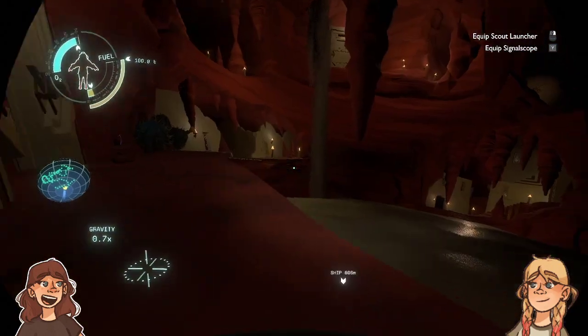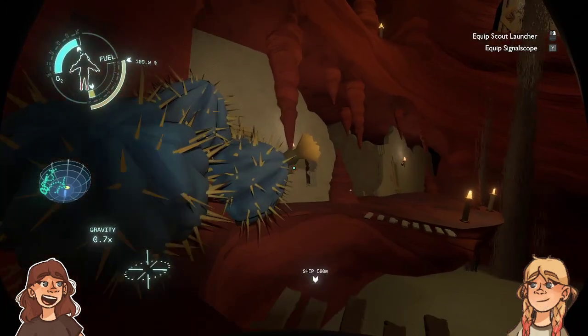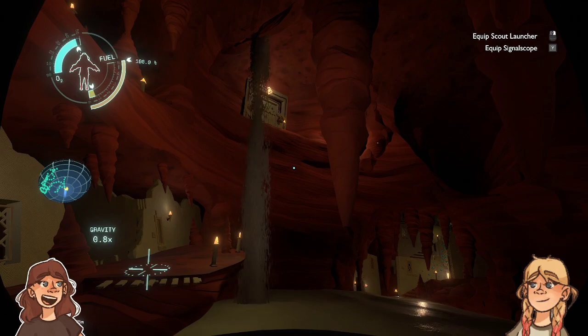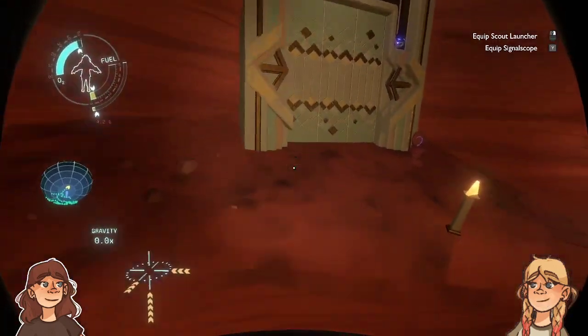At what point does the sand stop filling up? Because it just keeps coming. Bluefish fossil overlook. We need to get up there. How do we get up? Almost no fuel left. No!